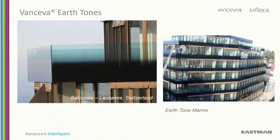So in this project in Switzerland, the earth tone color marine was used for the balustrades. And you can see on these images that a frit or an ink is present in this glazing. So the frit or ink can be applied on side 4 of the configuration, but like in automotive applications, it can also be present on either side 2 or side 3, where it's facing the PVB.